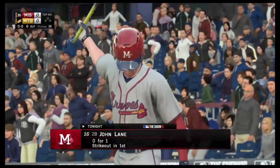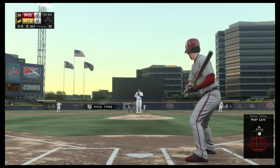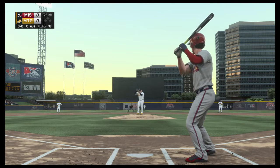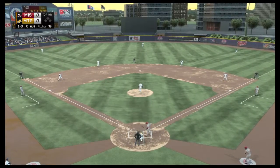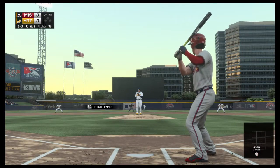John Lane is ready here as we begin the top of the 4th. Well, they still don't have any runs on the board yet, so getting this leadoff man on base would be huge. Into the windup and the pitch. First pitch of the inning is taken downstairs for a ball. It's 1-0. Not much to shout about for either team here as we start the 4th inning, 0-0.